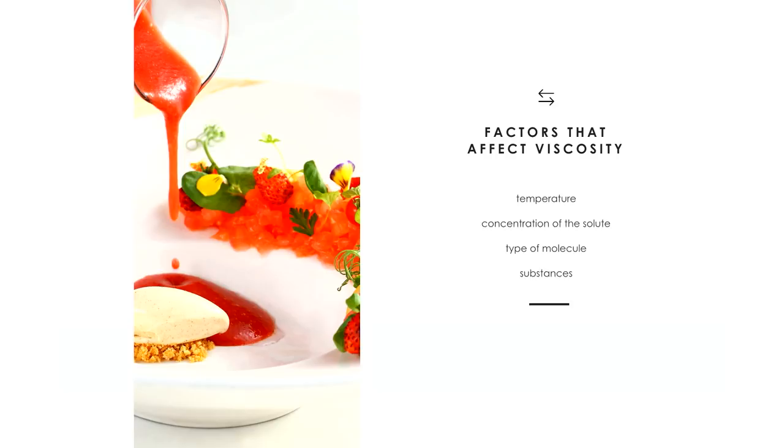I'm now going to show two videos for each factor. The first is a plating so that you know what we're actually making. And then the second is the making of the sauce.